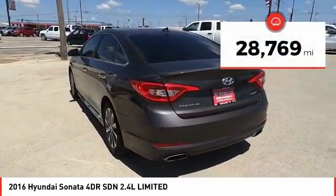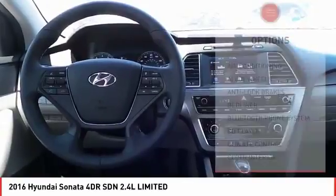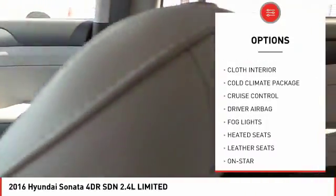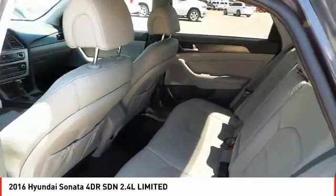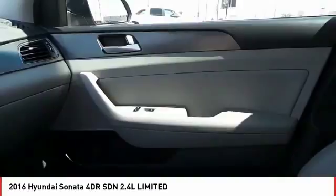This vehicle has less than 30,000 miles. Here are some of this vehicle's great options: power passenger seat, OnStar, power driver's seat, backup camera, heated seats, anti-lock brakes, traction control, air conditioning, driver airbag, Bluetooth. This beauty will make even your house keys jealous. Drive it today.